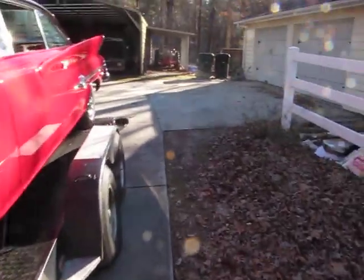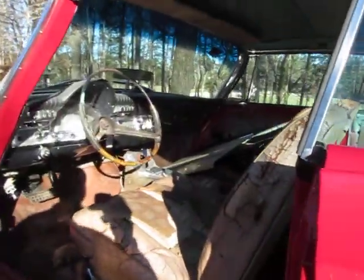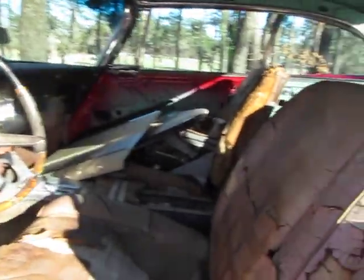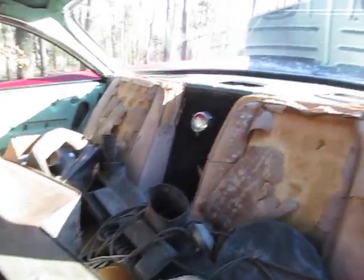The interior, all the parts are there for the interior. The seats are there, and even the trunk is loaded with tons of stuff. All the parts for the dash and the air conditioning are there. Back seats there, center console. Center console's here.